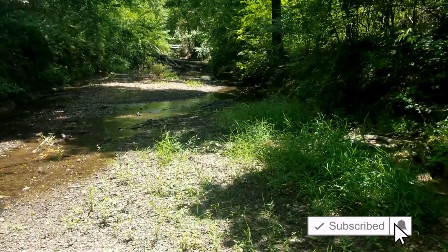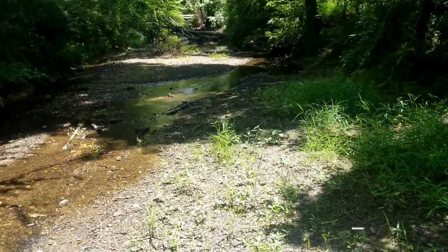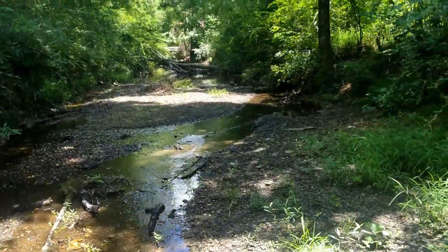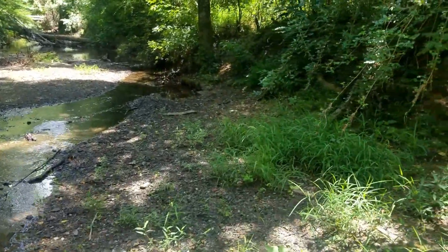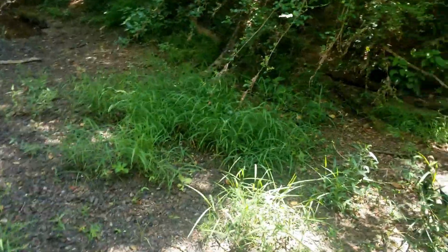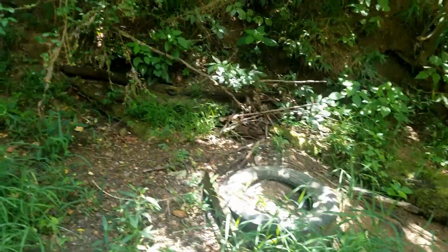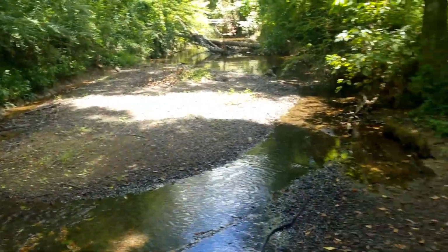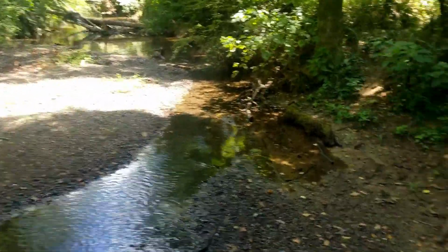Alright, while we're waiting on the other creek to get unchocolatey, if you will, or unmuddy, decided to go to this other creek that my brother-in-law told me about. He had been seeing some glass sticking out and a few other things, and asked me if I could come check it out and let him know if any of it's any good or if it's old enough to be worth any money. So we're gonna find out.